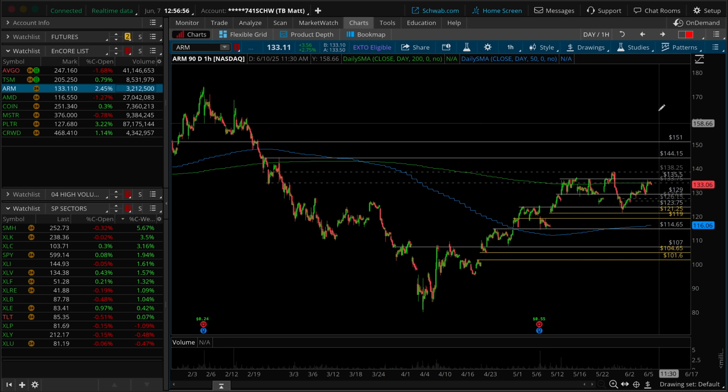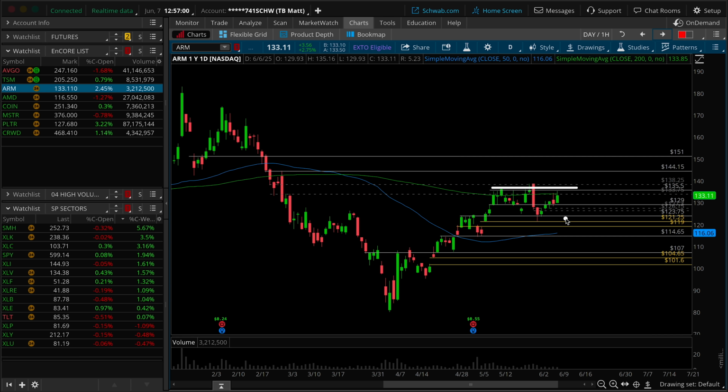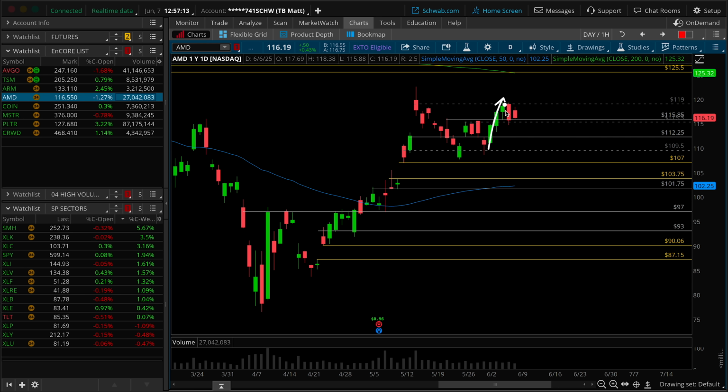ARM, anything interesting on ARM? Just going through the enCORE list here as some additional ideas. Not much until you're out of this flag range. Even that is 144.15, this breakdown back here. I think it's not one of the hot names right now. Broadcom is definitely it. NVIDIA is definitely it. Even AMD was getting a little bit of love here on this push over the hammer high.